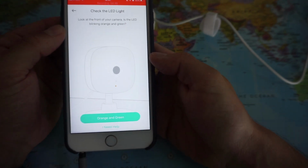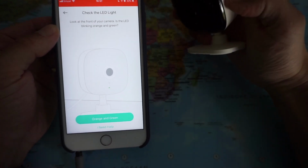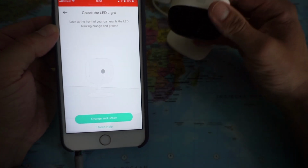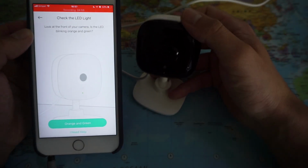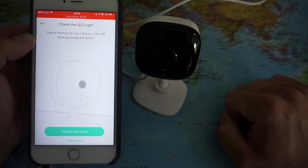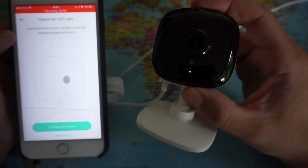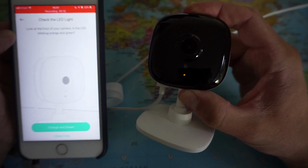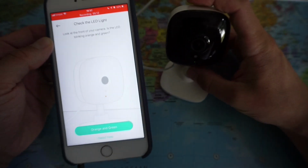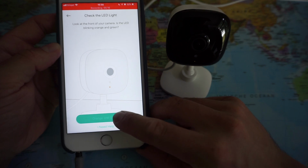Check the LED light. Look at the front of your camera. Is the LED blinking orange and green? Let me demonstrate it. Yes, it is blinking orange and green. Let me show you. Can you see that? LED indicator blinking orange and green. Orange and green, yes, it is.